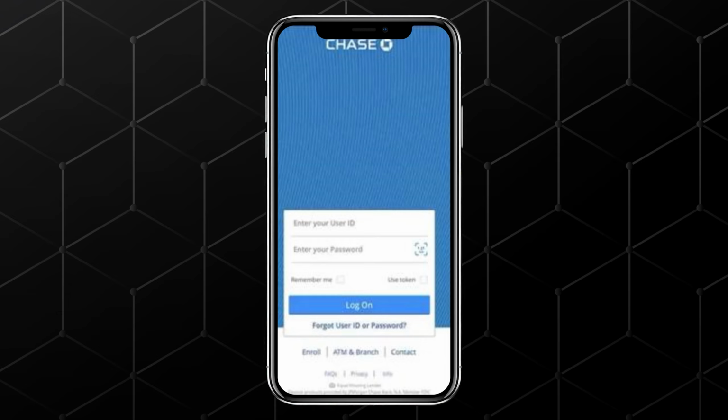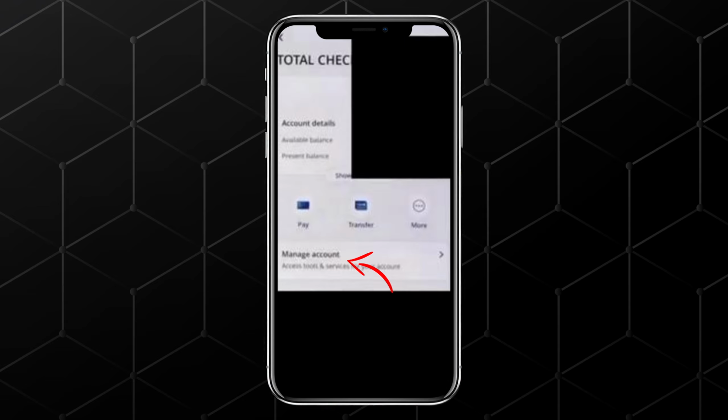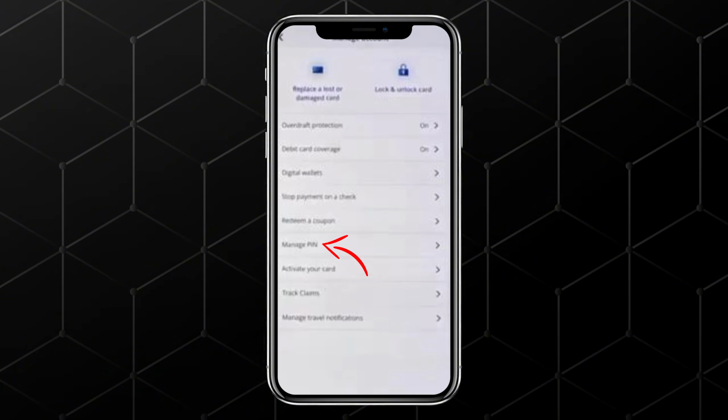First, log into your Chase account using your computer or mobile app. Once you're in, find the account linked to the debit card whose PIN you want to change. Click on that account to open the details, and then look for the Manage Account option. Tap or click on it, and then choose Manage PIN.